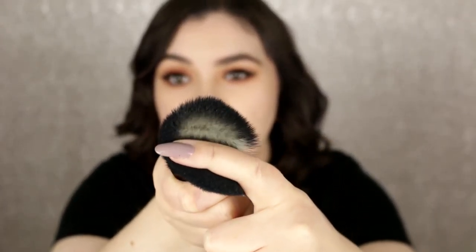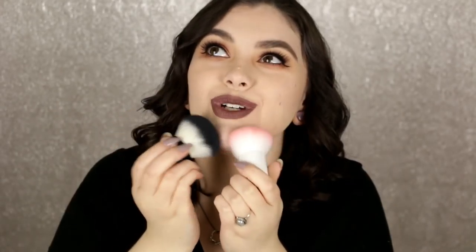The one from Wet n Wild is not as dense as the e.l.f. one. The e.l.f. one is really dense. Like, look how thick she is. So thick. They're just so soft. I just love how they feel. They're so soft on the skin.